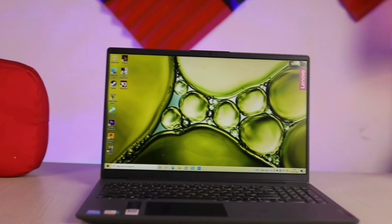In today's video I'm going to talk about the Lenovo IdeaPad Slim 5i. Should you buy that laptop or not? Is it actually worth buying or not? So let's get started. A lot of you guys were saying that that laptop is not very well built, and I'm going to clear this misconception out of the way: no, that's wrong.